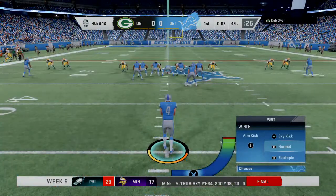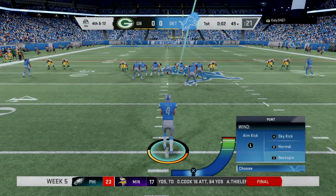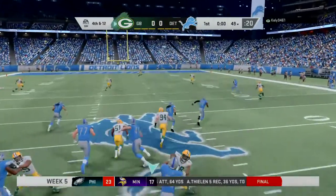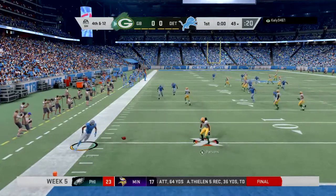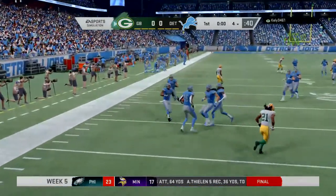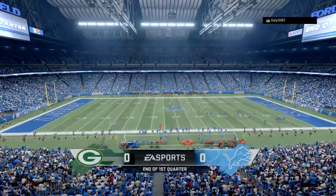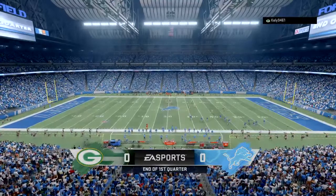Here comes the Lions punter now, as he'll kick it away for the 2nd time. And a great job on special teams to down it, as this will be marked out inside the 5-yard line. No score after one on EA Sports.